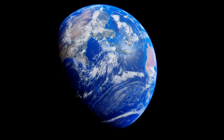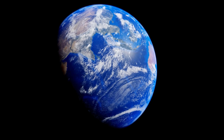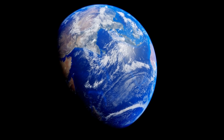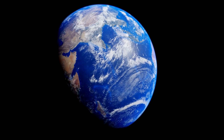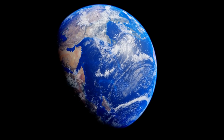As we gaze out at our planet from the vastness of space, we are reminded of our deep connection to the universe and the remarkable journey that has brought us to this moment. Understanding Earth's formation not only illuminates our past, but also inspires us to safeguard the future of this precious blue planet.